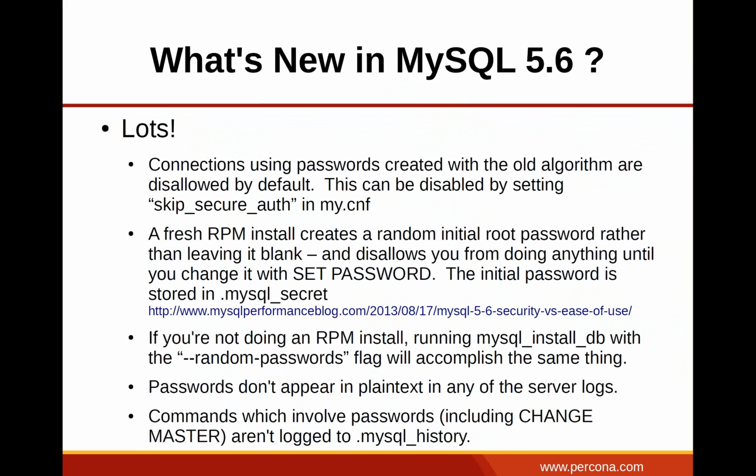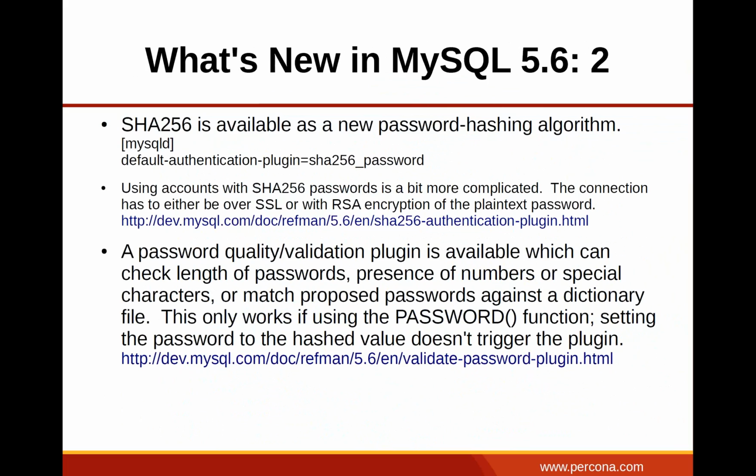You can use SHA-256 for hashing, but it's actually not quite as easy as just setting that. If you set that, you can create users with SHA-256 passwords, no problem. But then if you actually want to connect as one of them, you either need to do it over SSL or have RSA encryption of the plain text password. So there's actually quite a few setup steps involved if you want to do this. And there's a link to the documentation if you're interested in checking that out.